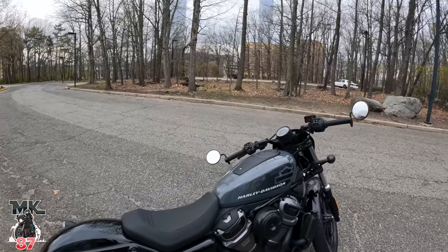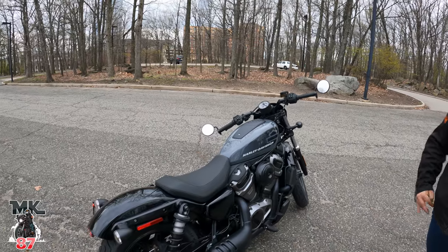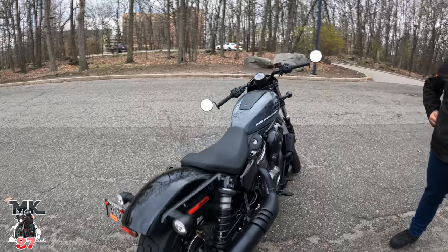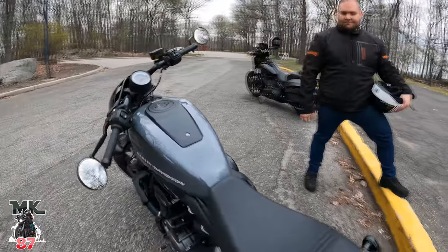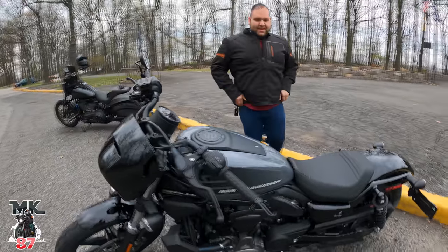How did it feel shifting gears? Is it real smooth as well? Stupid smooth. Like, it was seamless. It just happens. It's so nice, man. I think they did such a great job with this, man, because everything just looks great on it. And I imagine after you put a few accessories and change a few things around.